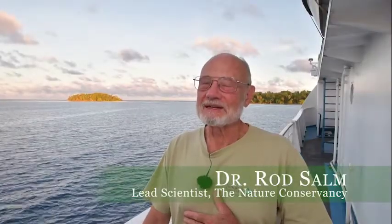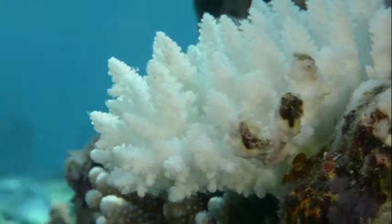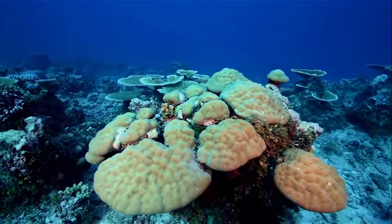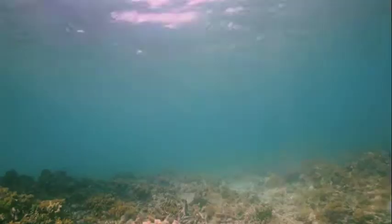My desired outcome for this trip would be that we can identify and map out the reefs that are most resilient to heat stress linked to global warming, because those are the areas where we've got to direct our management activities to ensure their maximal health and their ability to fight back and persist into the future.